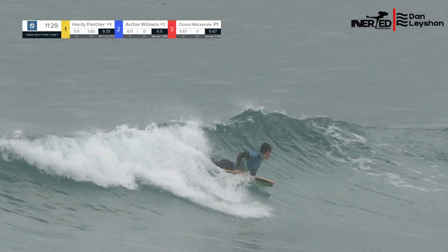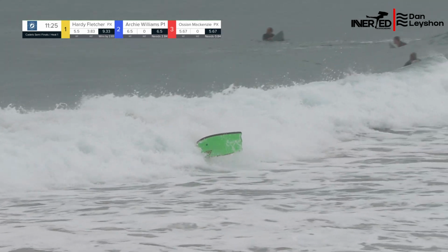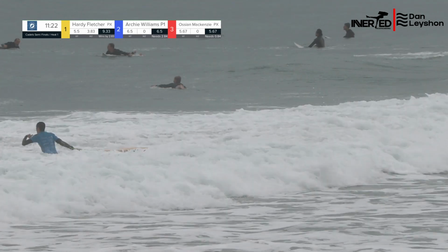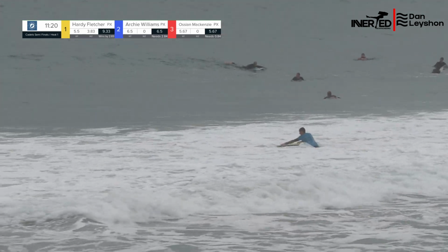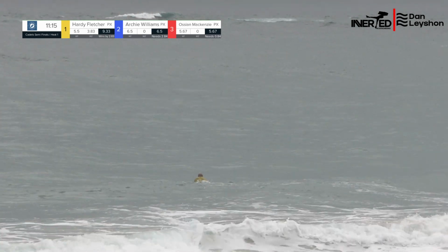And we got Blue up and riding now, some live action. Archie Williams, nice roll off that left. These riders will be looking for those combination of manoeuvres today, and hopefully the waves will provide something. We can see some nice right-handers coming through with the clean conditions.